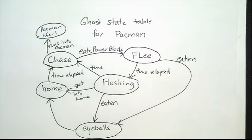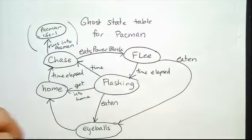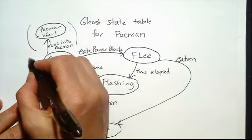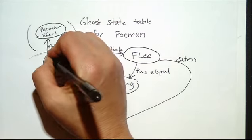But he's still chasing, right? So this is kind of like a little offshoot onto Pac-Man's state diagram. You should ignore that for the purposes of this diagram, because he's still going to chase, right? Whether or not he runs into Pac-Man. He's going to run into Pac-Man and then still chase him again as soon as he comes back up. Yeah, okay, so when he runs into Pac-Man, he goes back home.